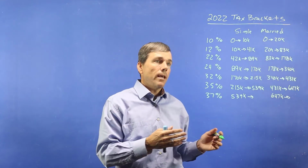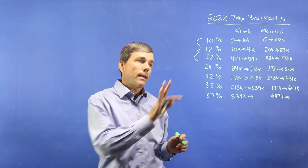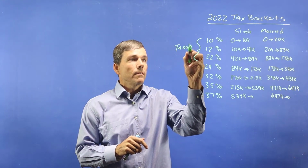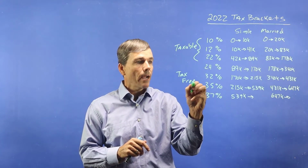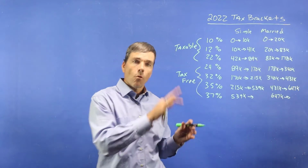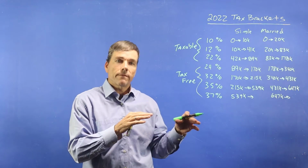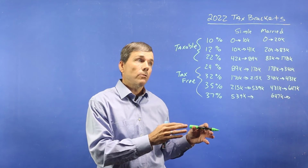So what you want to do then is you want to be using your taxable money here in these lower brackets to fill up these lower brackets. So this is your taxable money. And then you want to move to tax-free money for these higher brackets. So the idea is okay, you use your 401ks, your IRAs, your SEP plans, defined benefit plans. Those are going to be tax deferred, meaning you get the tax deduction now, the money grows. When it comes out at retirement, it's taxed as ordinary income.